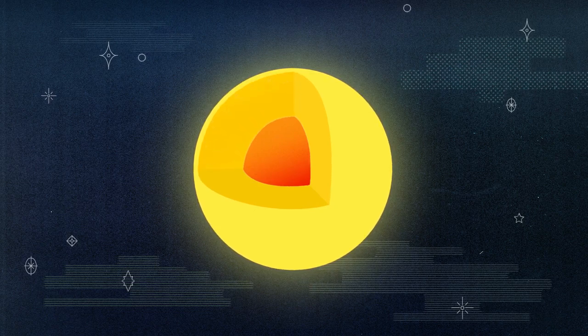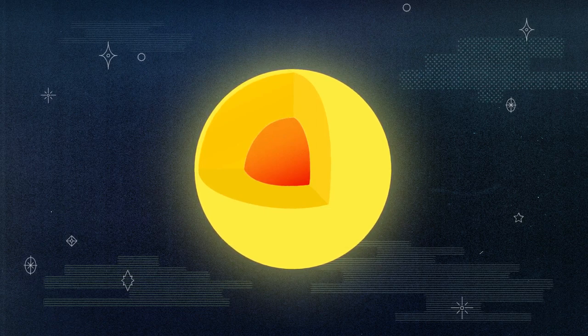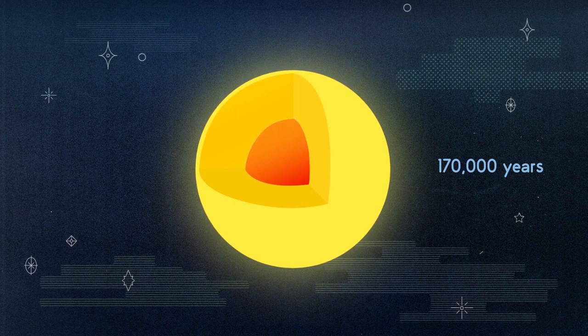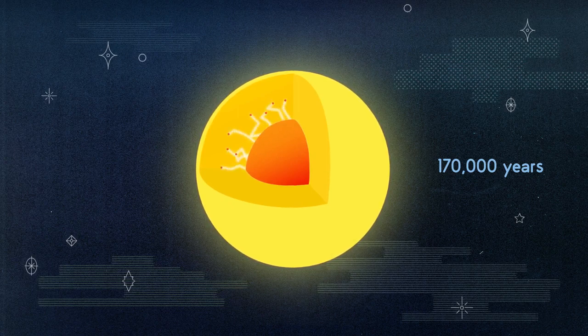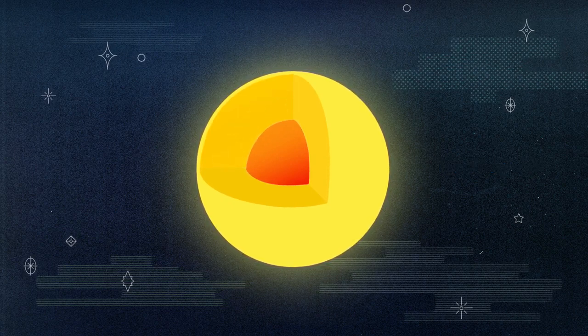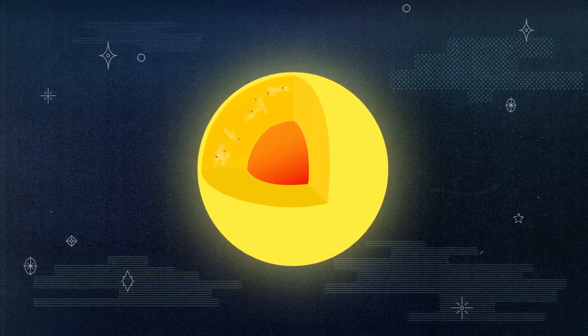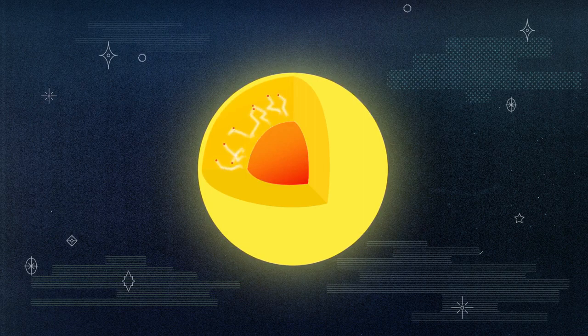But photons are impeded by the materials of the sun. Instead of 2.3 seconds, photons take an average of 170,000 years to escape into space. That's right. The energy we observe in the form of sunlight has been working its way to the surface of the sun for hundreds of thousands of years.